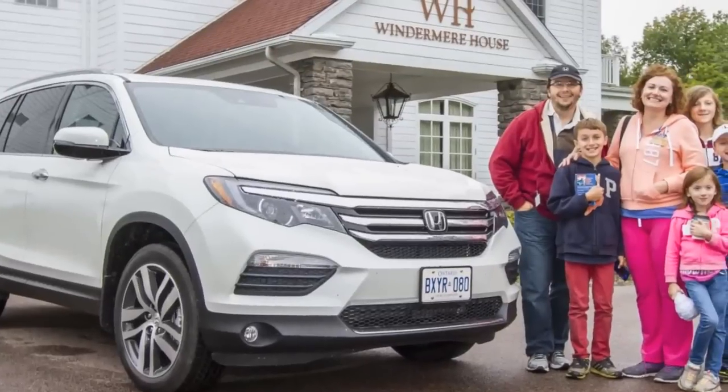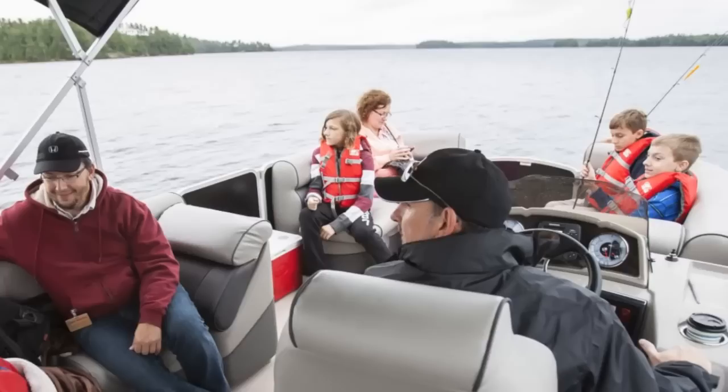If you're in the market for a family vehicle like the Pilot is, it goes without saying you're probably going to do a lot of family driving, so it better be comfortable to ride, and I think this Pilot certainly is. We had a chance, my family and I, to participate in an event through Honda Canada called Camp Honda, where we drove up in this 2016 Pilot to Muskoka.